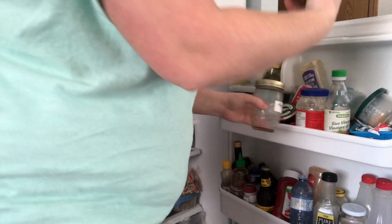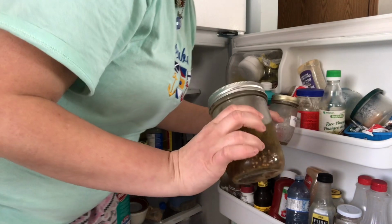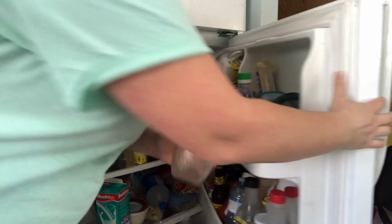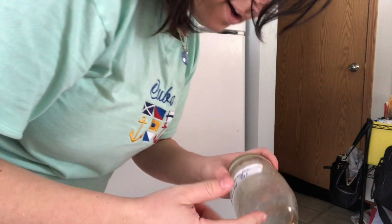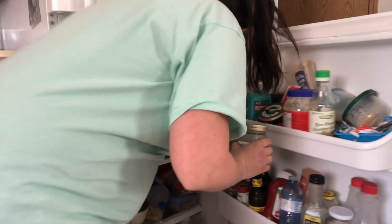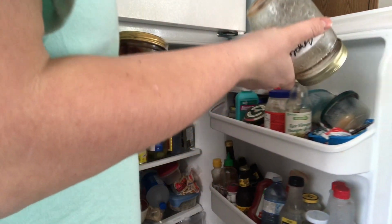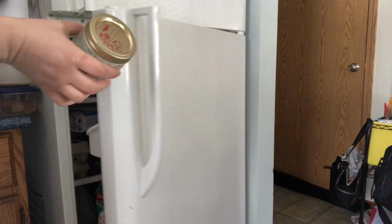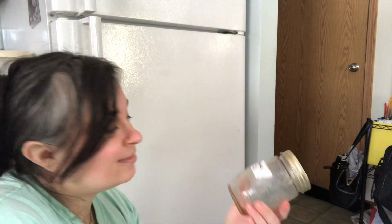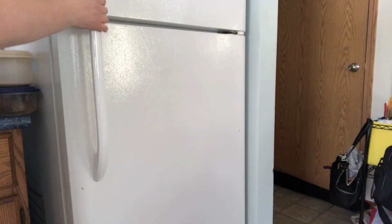Okay, so these are homemade pickles. I have an empty jar of jelly here. There is a reason for that. I'm going to rinse it out with either vinegar or pickle juice to get the remainders out. Then I can use that in a homemade salad dressing, or what is that called? A marinade. That's what I'm going to do with that.